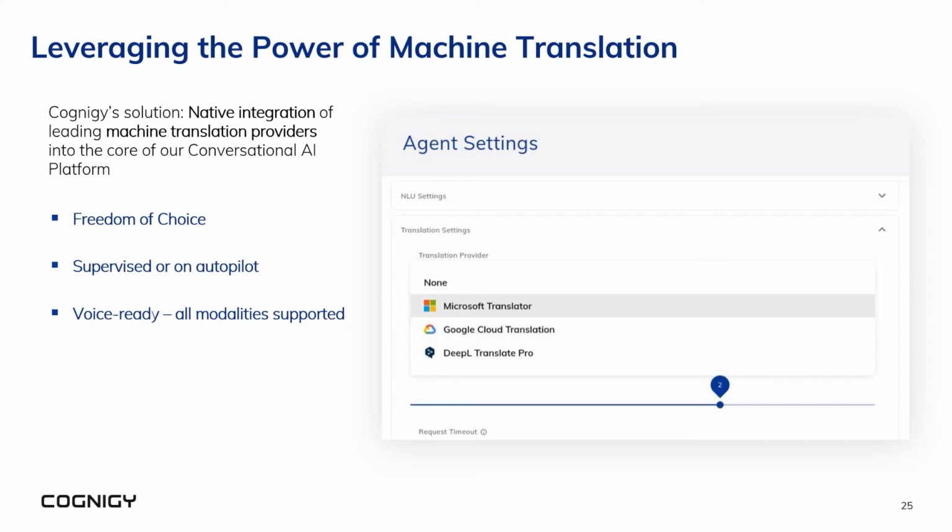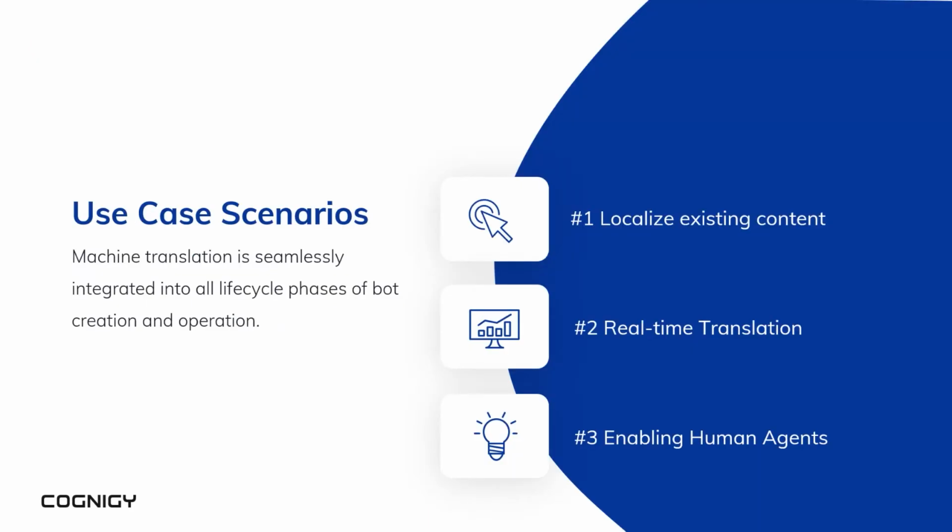The translation can be used not just in localizing your virtual agent, but also in translating conversations with virtual agents in real time into more than 90 different languages. And not just on chat, but also integrated, of course, with the Cognigy Voice Gateway, so you can also translate conversations on the phone lines. Now, with all of that, we enable 3 exciting new use cases.